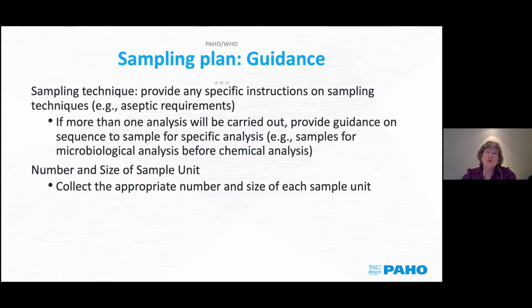So you want to actually give them guidance. Do you need gloves? Disposable gloves? Do you need a trier? What are the techniques that you're talking about? And the equipment used to allow those techniques that the inspector needs. So this is about giving the inspector guidance on what and how they want to sample.